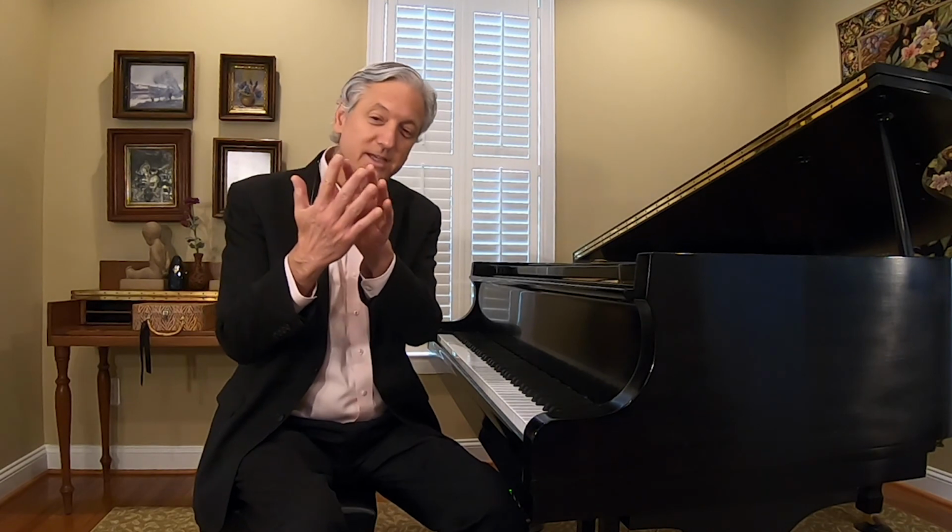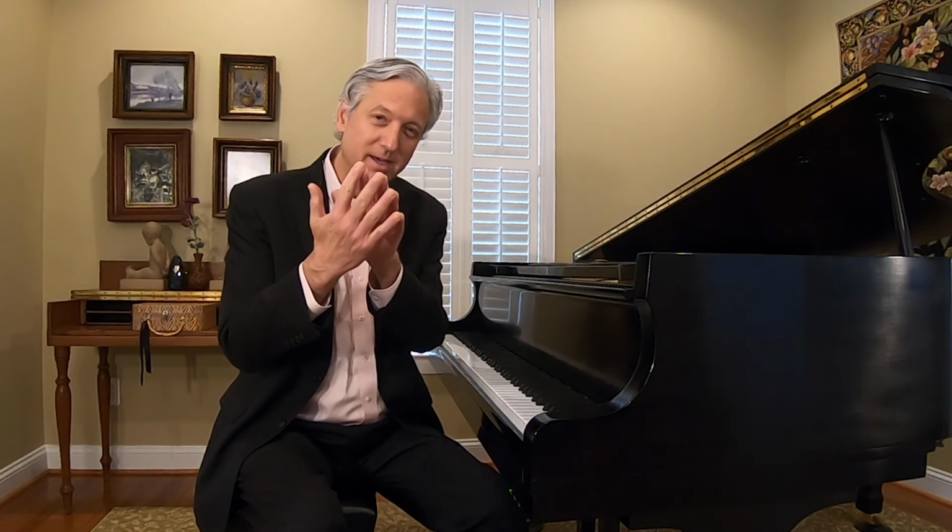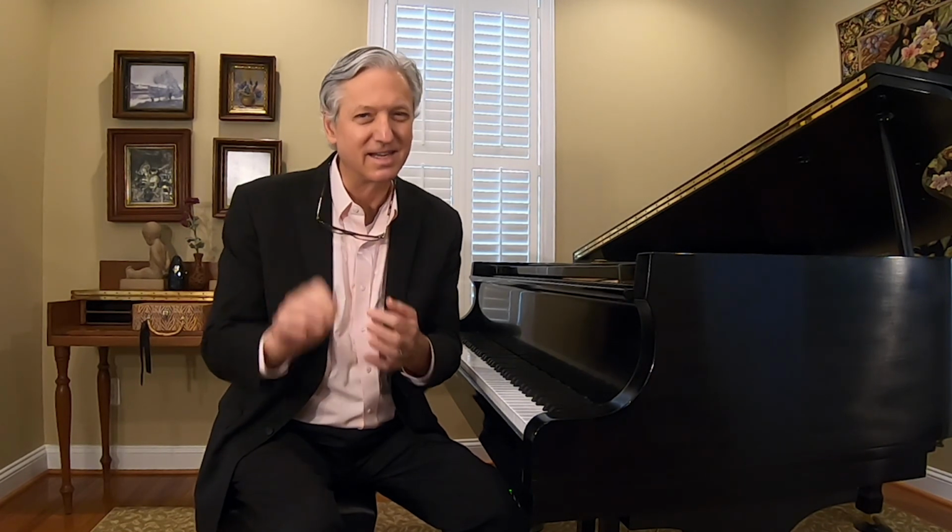So once again, watch closely. I'll play the melody with this part of my right hand, that is the pinky side, and I'll ghost play the noodling accompaniment with this part of my right hand, that is the thumb side, simultaneously. Here we go.